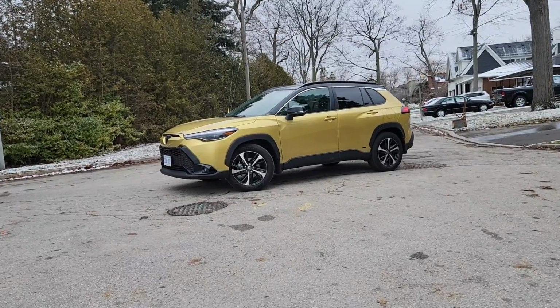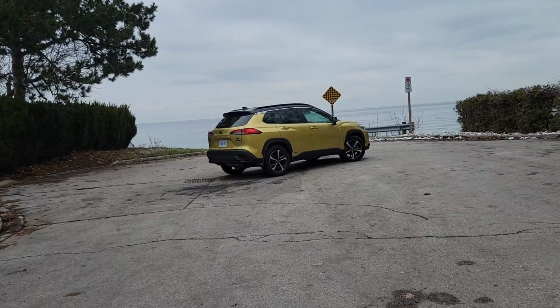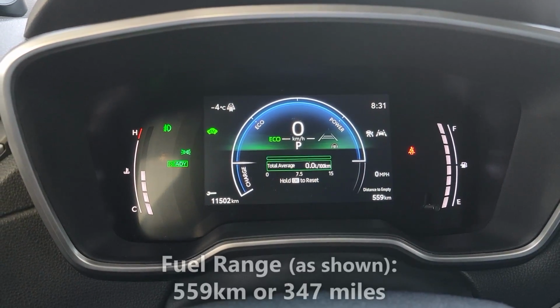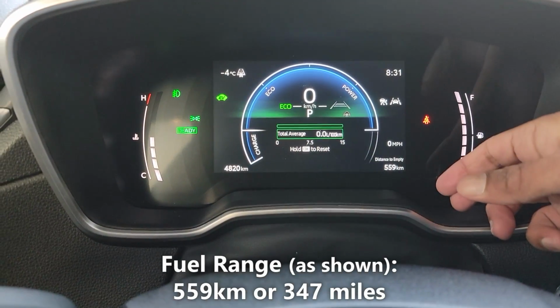Today, we're test driving the all-new Toyota Corolla Cross Hybrid, and we're going to do a fuel economy test to see how well it performs. As you can see right now, we have a full tank of fuel, and on this full tank, our fuel range is expected to be 559 kilometers before we run completely out of fuel.